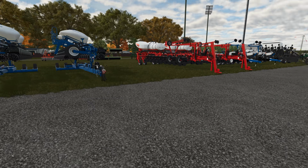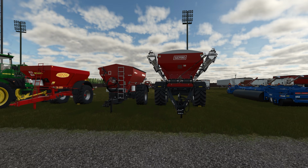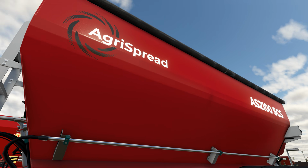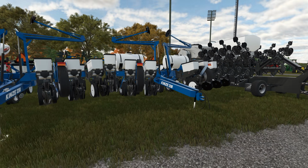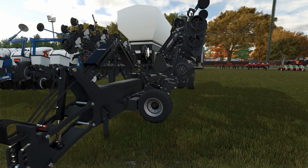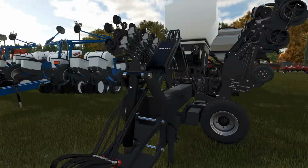Two Brant rollers. Two Echo 24-row white planters. Got Salford air bar spreader. Agri speed spreader. Brindle spreader. Two more Kinsey planters, 12 rows. And then a Valtra momentum planter. It's Agco momentum planter, I guess.